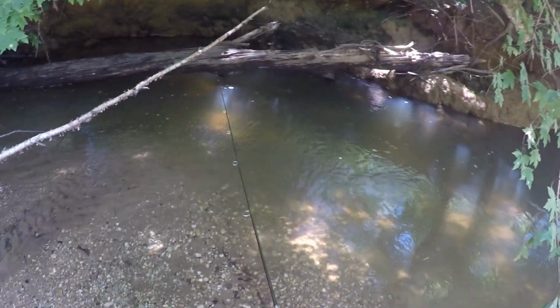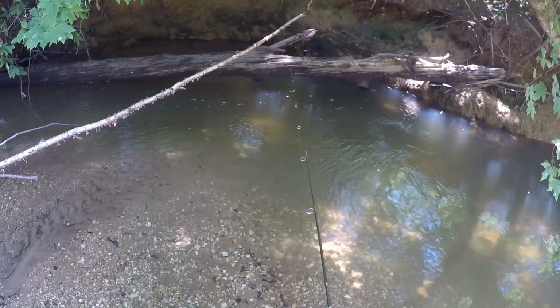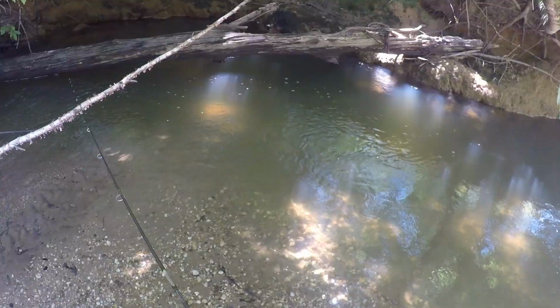This is a very deep hole, and there is a lot of fish. Like, I can see them swimming around down there. But it seems like it's majority striped shiner and blacktail.